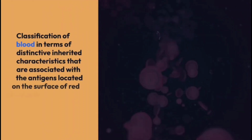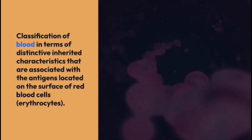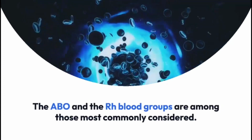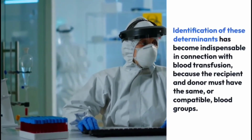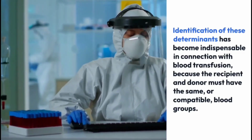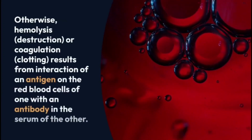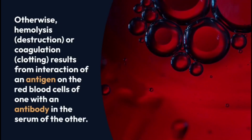Classification of blood in terms of distinctive inherited characteristics that are associated with the antigens located on the surface of red blood cells, erythrocytes. The ABO and the Rh blood groups are among those most commonly considered. Identification of these determinants has become indispensable in connection with blood transfusion, because the recipient and donor must have the same or compatible blood groups. Otherwise, hemolysis, destruction, or coagulation, clotting, results from interaction of an antigen on the red blood cells of one with an antibody in the serum of the other.